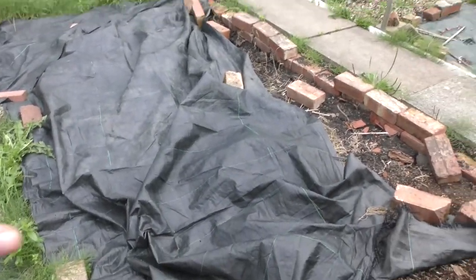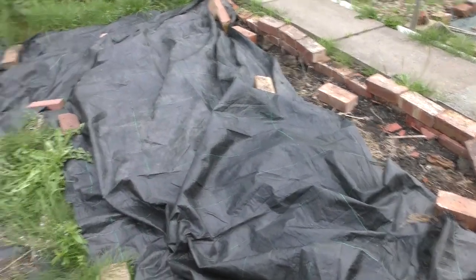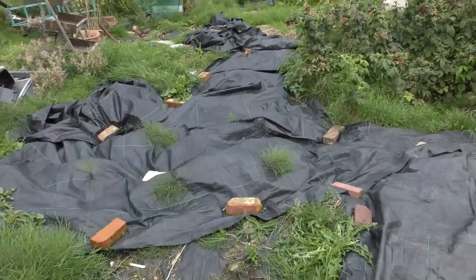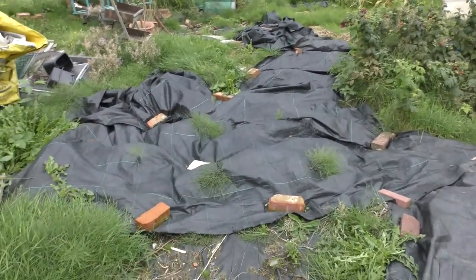Continuing around the plot, you can see there's been some wind damage here where it's pulled the weed membrane out. Same over there, it's blown the weed membrane out. So all this is going to be replaced.